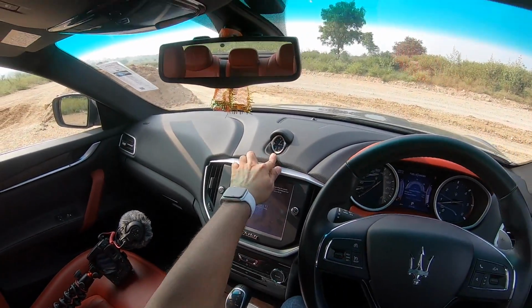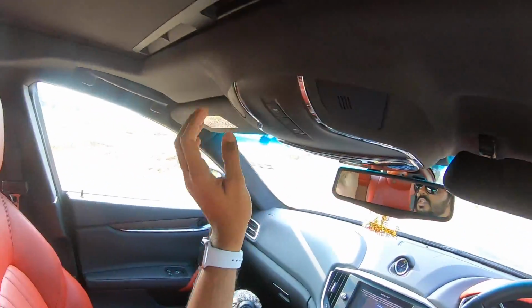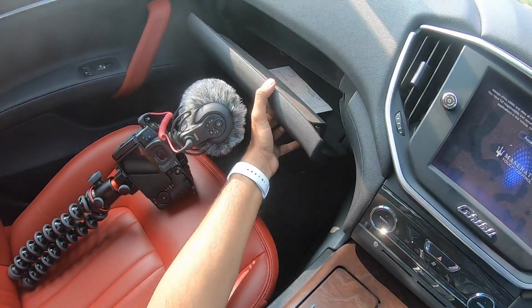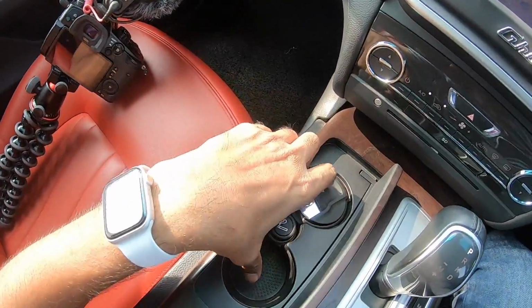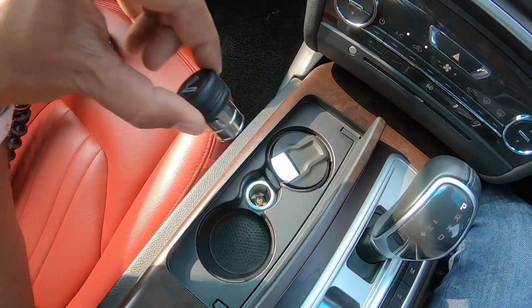And here you get an analog clock as well. Right here you get a mirror along with a light, along with a toll receipt holder. On the other side as well, it's the same thing. The glove box is actually not that big, but it's a cooled glove box. Meanwhile, here there's storage space. You can keep twin cup holders, but there's an ashtray along with a cigarette lighter here.